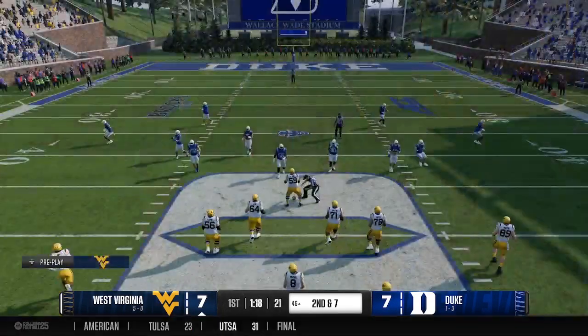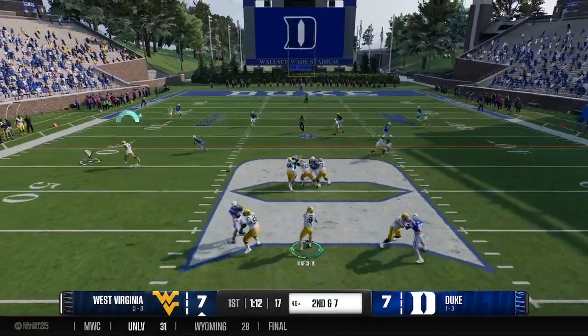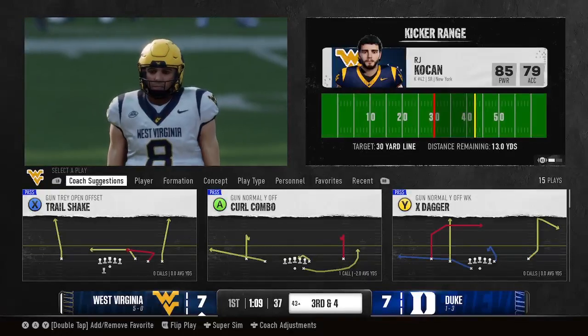Well, man, there's some big hitting going on in the trenches right now. This defense, they take a lot of pride in stopping the run. Let's keep our eye on them throughout the course of the game and see if they can contain this running attack. And that defense pushing him out of bounds after a short gain.